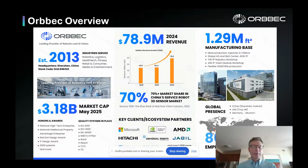And our primary market is robotics, and we have about 70% market share in the depth camera industry for service robots, which would include robots that do food delivery in restaurants, perhaps, or hospitality robots that deliver mail and small packages in hotels and in hospitals and environments like that.